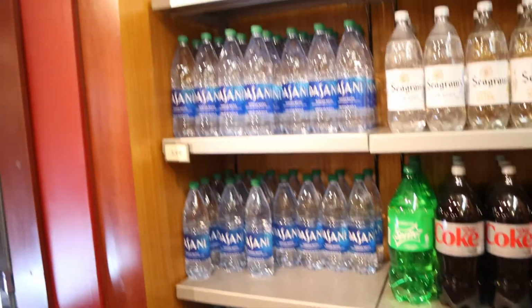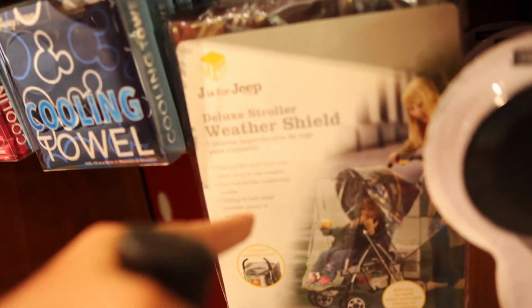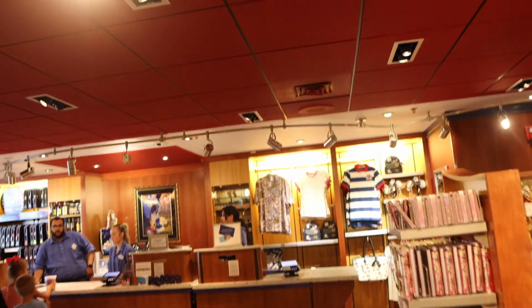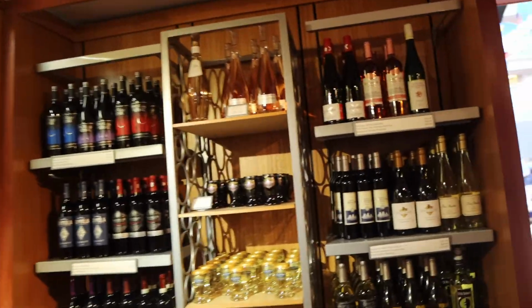Some sodas, beer. You got some sunscreen, cooling towel. They even have a weather shield for your deluxe strollers. Stroller organizers. And then some smaller merch back here, but yeah, all sorts of good stuff. Snacks. So this is like your little pantry here.